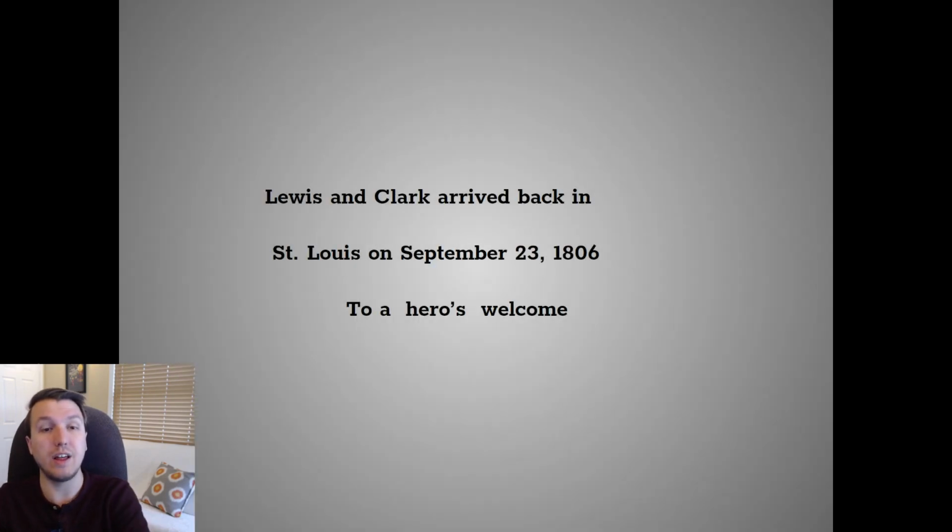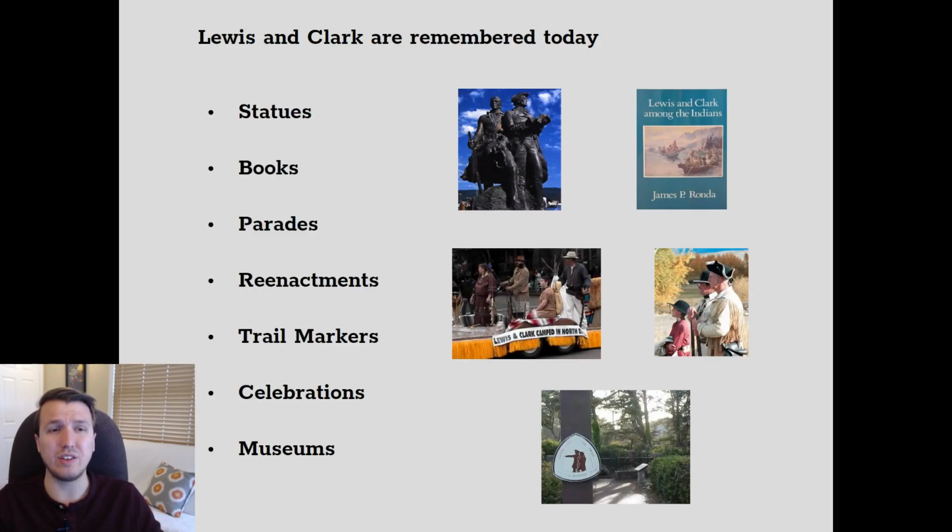And last but not least, Lewis and Clark arrived back in St. Louis on September 23rd, 1806, to a hero's welcome. It was more just like, oh my gosh, they actually made it. It was such an amazing moment that they saw this ragtag group of guys on the same boat they left, coming back down the river, and everyone lost their minds.